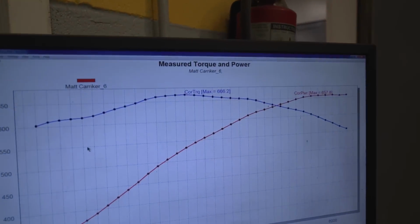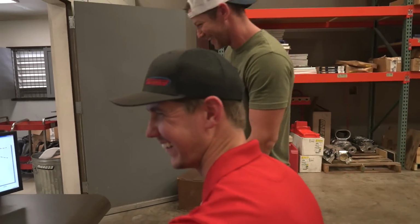666. That's where we stopped. That's it, call it. It picked up a little bit on that one. He says as the motor continues to break in, you get a little bit more. But I think we're calling it good there because it's running freaking good. It's making plenty of power for what I need. Happy with my brand new 540 big block.